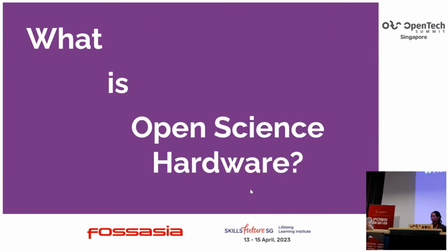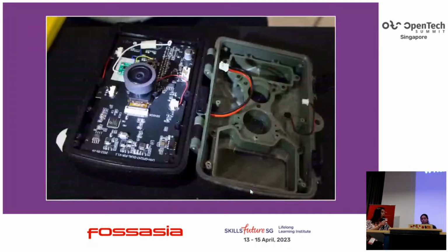Okay. So we talked about the G a little bit, gathering, but we've got the rest of it, open science hardware. I'm not sure how many of you might be familiar with what open science hardware is, so let me quickly explain. I am sharing this picture. I really like to have it up when I'm describing open science hardware because you can actually see inside of this camera trap right now. I think it does a really good job of illustrating the purpose of open science hardware, which is having access to what is inside the tools that we use for science.